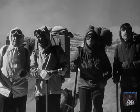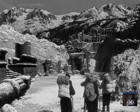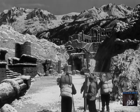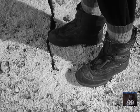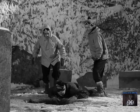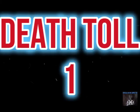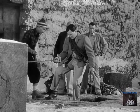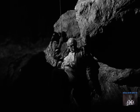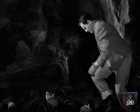So they reach this plateau, which I guess is where they've actually been trying to go the whole time. And when they get there, they come across these ruins of a temple. Unfortunately for Dr. Stewart, he steps on the wrong spot, and... Oh yeah, he's gone, no question. So they descend into the hole to try to find him. And they find him dead at the bottom. Did I mention he was dead yet?